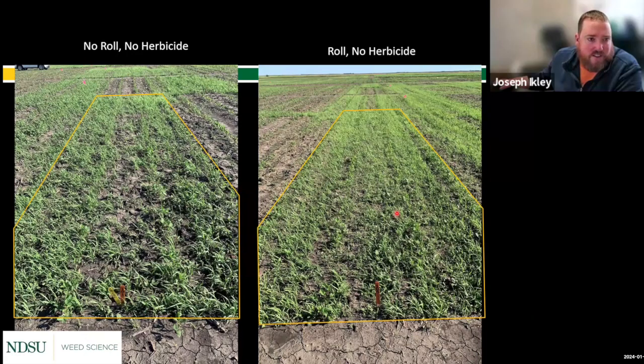What did this look like? Left picture here is again where this is our conventional till site. So we tilled, planted, walked away. This is what the weed pressure looked like. Right picture is where we rolled. And you can see just a lot more green, particularly in between the middle rows here compared to the picture on the left.